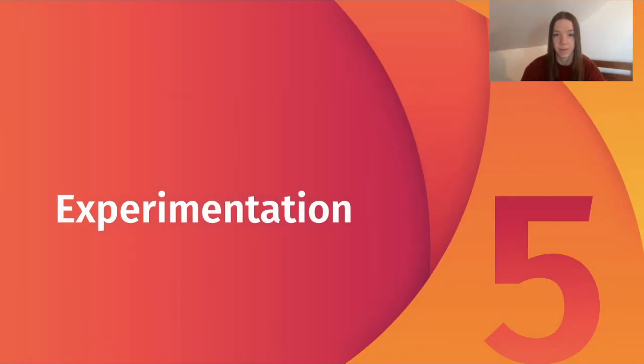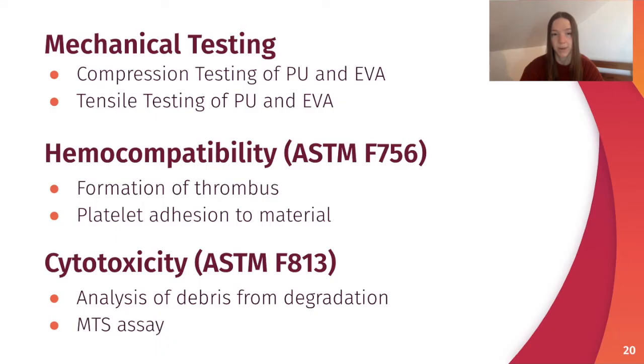There are several experiments our team proposes to verify the efficacy of our device. Mechanical tests, including compression and tensile testing, will be used to ensure materials are able to endure the implant environment without causing stress shielding. Hemocompatibility will be tested to evaluate the affinity of the implant to form a thrombus. Cytotoxicity tests will ensure that any debris from device degradation or leaching is not cytotoxic.